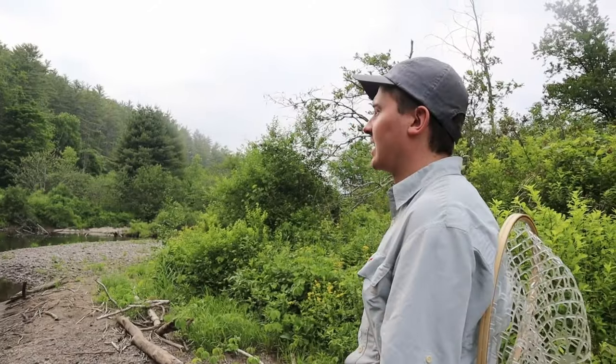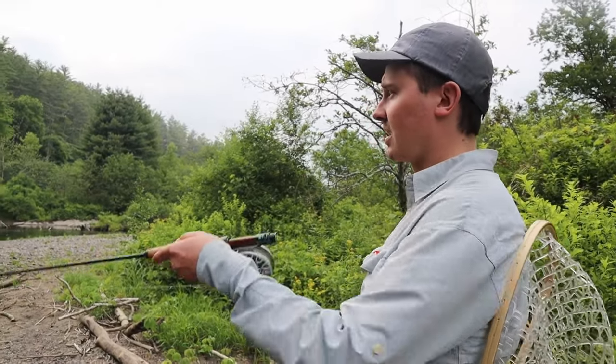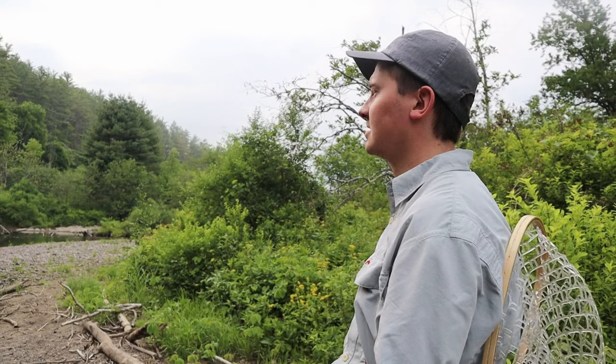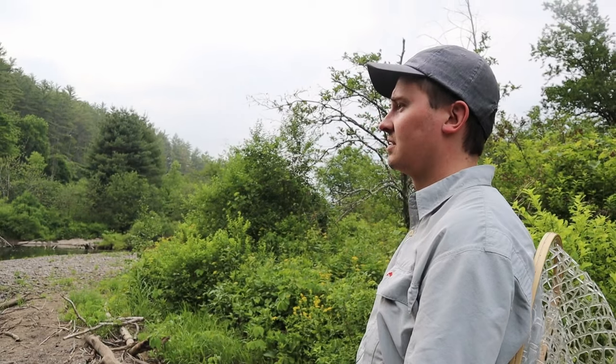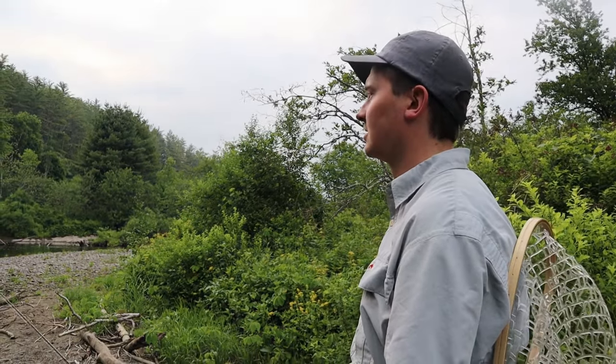Yeah, I mean, one time we came through here during a flying ant hatch, and from right where we're standing up to about where that log is, there had to be about 6 to 10 fish over 16 inches feeding on dries. We didn't catch any of them, but we could see them.